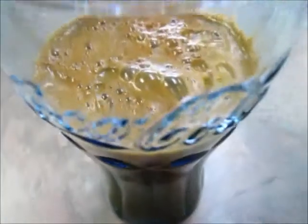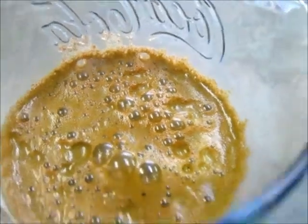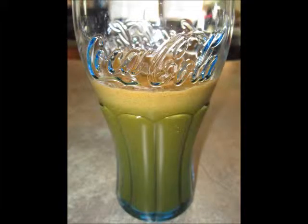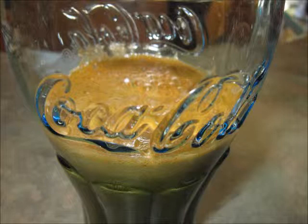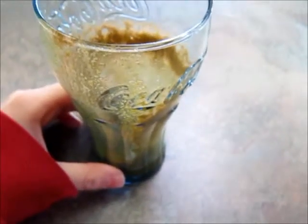Yummy, not Coke. This stuff tastes so much better than it looks. And now it's gone. No more left.